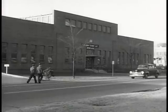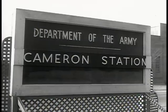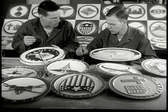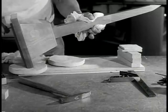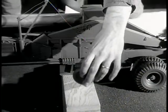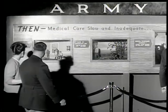Exhibit A, Prisoner of War. One of the many hundreds of such exhibits produced by the U.S. Army Exhibit Unit, located at Cameron Station, Virginia. This is home and workshop for more than 50 sculptors, designers, photographers, cabinet makers, electronic specialists, and artists. Everything from a miniature reproduction of the Washington Monument to an exact model of an atomic cannon is possible here. In other words, they are jacks of all trades and masters in all. And masters in showmanship, too, displaying for the American public the vital role played today by the U.S. Army.